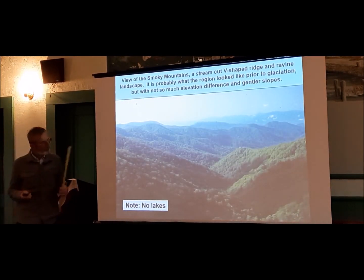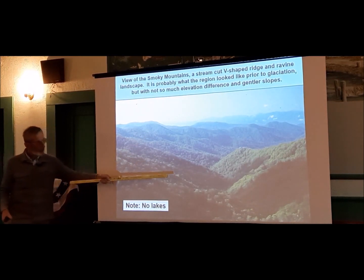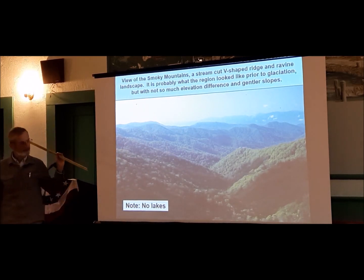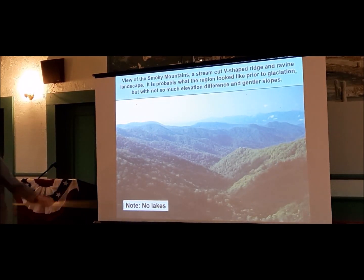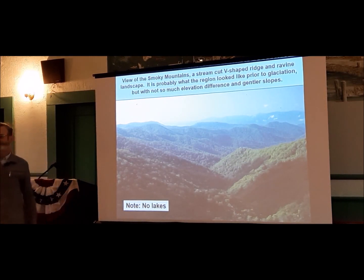So the landscape looked like this as it eroded for a long period of time. V-shaped valleys cut by streams, with V-shaped ridges in between. This is the present Smokies. So this is what this area looked like for quite a while, though it eroded down to a gentler angle than that by the time glaciers arrived. The key thing to note with a landscape like this cut by rivers: no lakes.